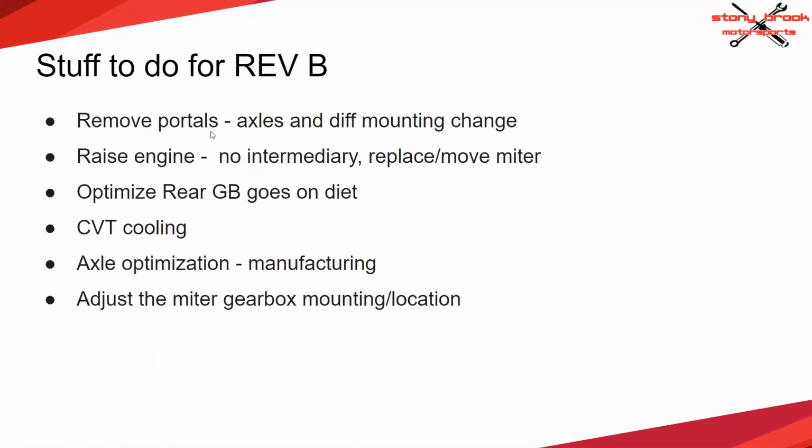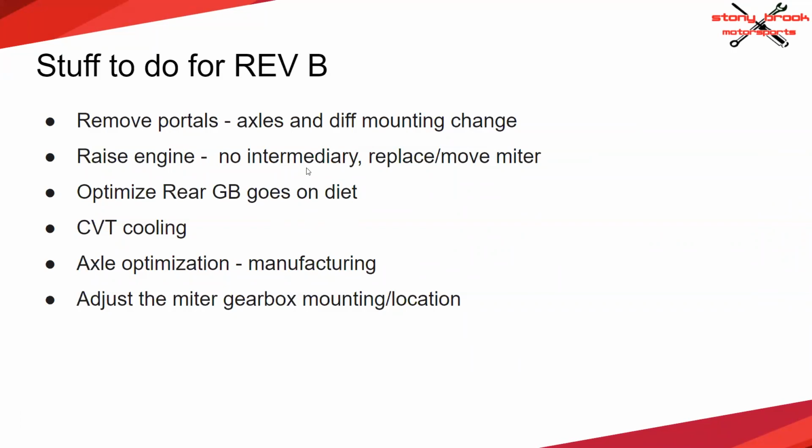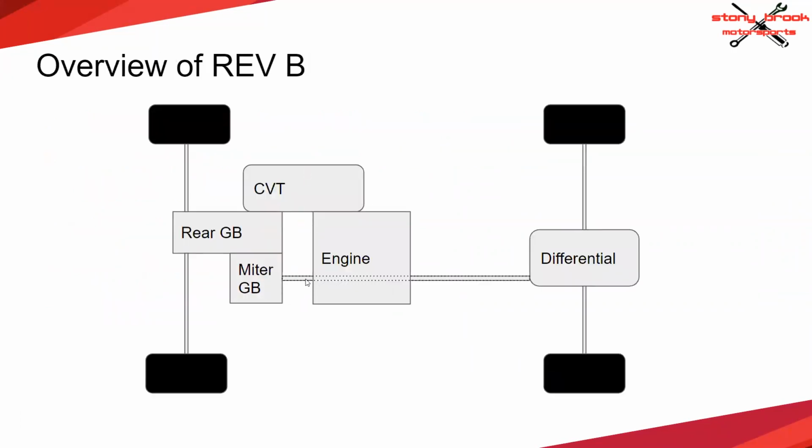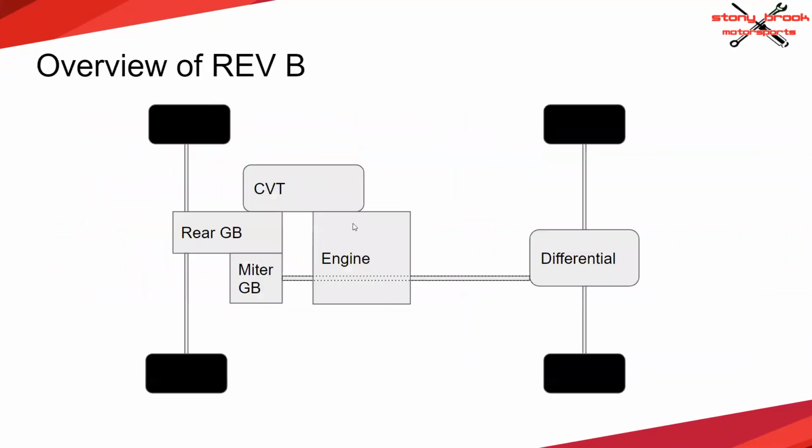So, stuff to do. Like I said, remove those portal boxes. That's the ones that were at the front. Remove those 2. Raise the engine. We want to put that shaft under the engine instead of alongside it, like how we had it before. Optimized rear gearbox goes on a diet. Basically this rear gearbox we could make skinnier, because the differential was the only thing making it as wide as it was. So removing the differential lets us make it as skinny as we want. So yeah, the rear gearbox may go on a diet.